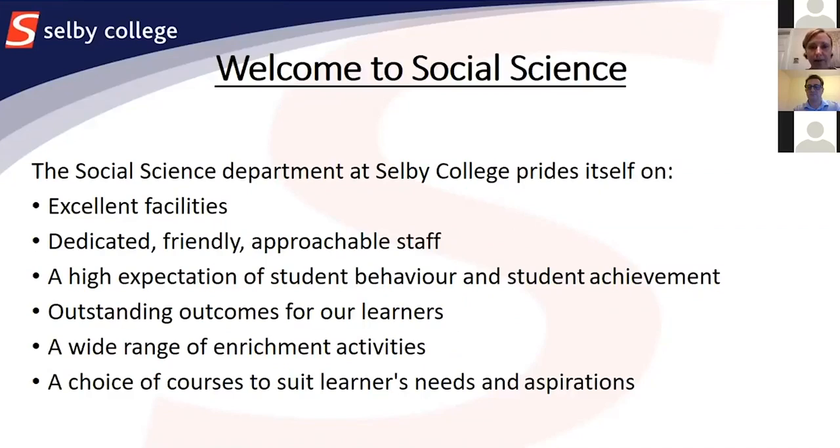maths and computer science. Now, for those of you who've just joined and didn't see the previous presentation, I'll just run through some of the key aspects of the social science department again. We have got some excellent facilities. We are based within the Academy building, which is a large building which has got the library based underneath us on the ground floor, which is a fantastic facility with huge amounts of computer access and online learning facilities. There's a huge number of online books and things that you can access now as well.